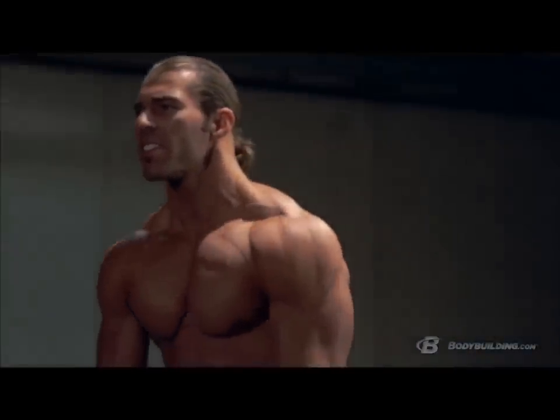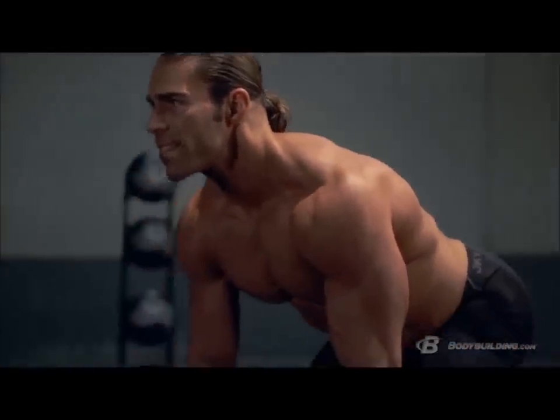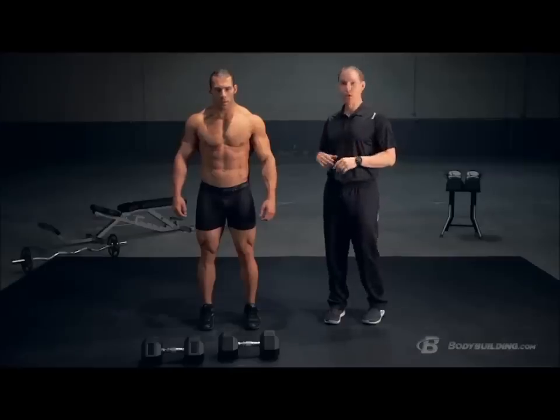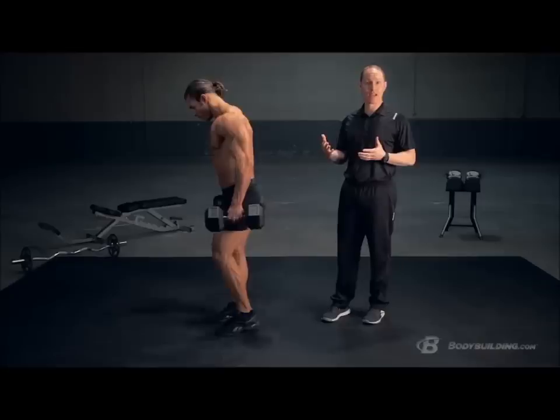The next exercise we're going to demonstrate is a Romanian deadlift, or RDL for short. Now this is a fantastic exercise because it's really going to isolate the glutes and the hamstrings on the back side of your body. So I'm going to have Craig go ahead and pick up the dumbbells here, and I want to give you a few coaching points, or really setup points, before you get into the exercise.